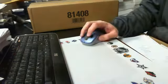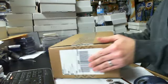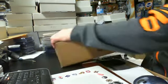Welcome to our Upper Deck Series 2 case break. It is break 189, our team select. Here's our sealed case, factory sealed. All boxes of case, guys.